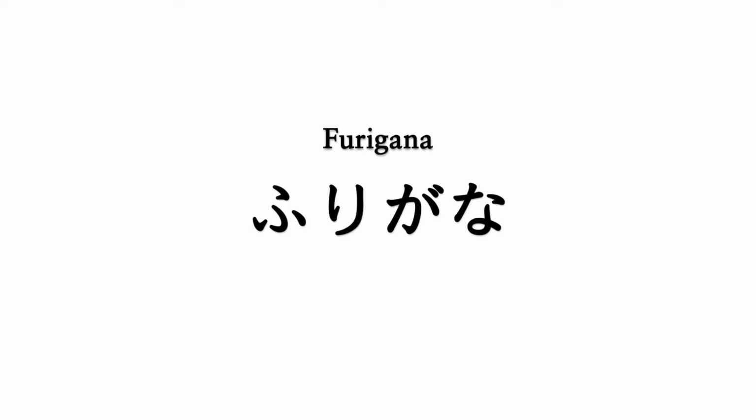Also, as I mentioned earlier, hiragana is a set of phonetic characters. So hiragana works as a kind of phonetic symbol. In Japanese, this is called furigana. So once you master hiragana and start learning kanji, hiragana comes really handy because hiragana works as a reading aid.